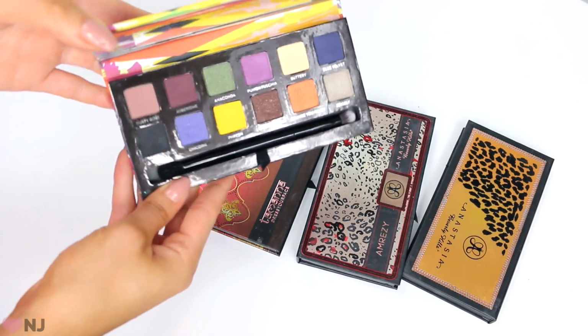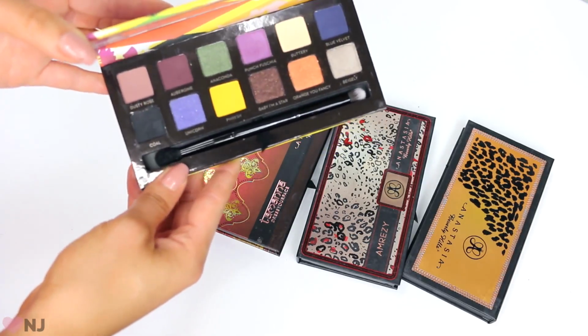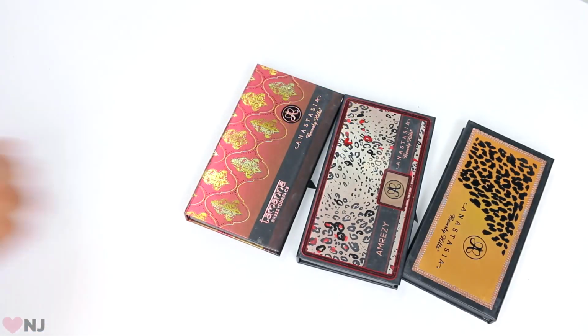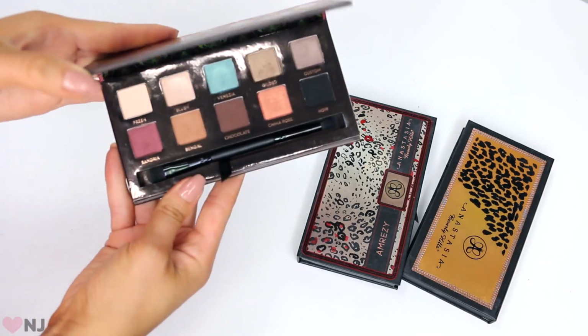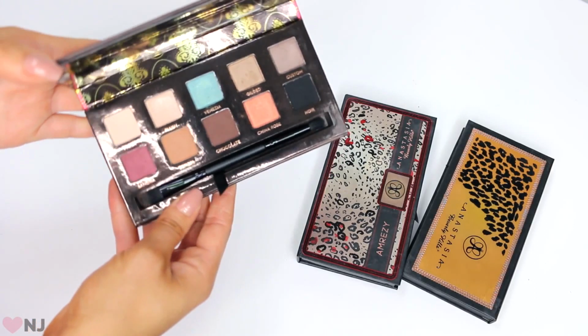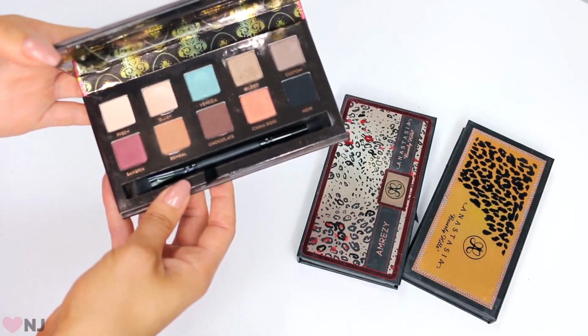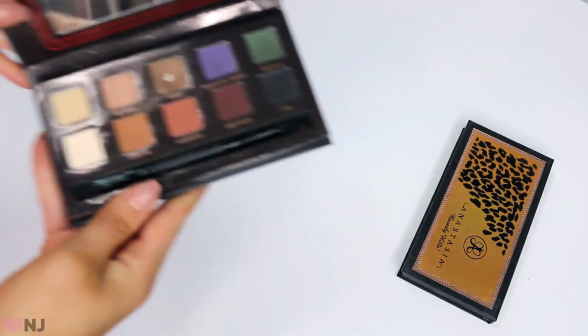Then the Artist palette. Oh, this one was probably my favorite because I'm such a sucker for bright colors. Not that I really wear them too often, I just love to drool over them. Then we had the Tamina palette, which was another collaboration, really gorgeous, and I loved that pop of turquoise. Next up, my most used one was the Amrezy palette. Definitely am still using this nearly every day.